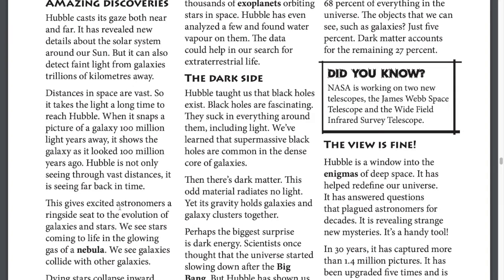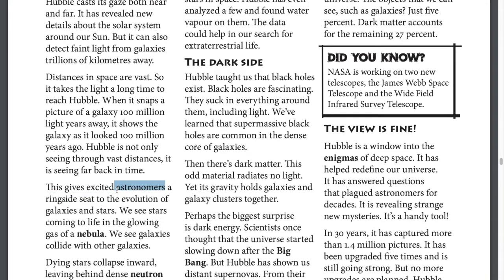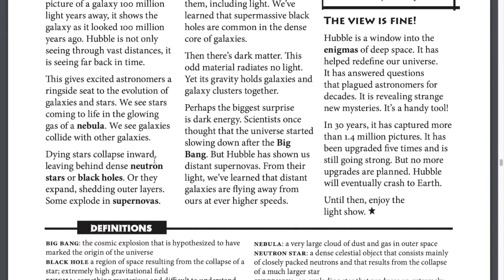This gives excited astronomers, that's people who like exploring stars from Earth, a ringside seat to the evolution of galaxies and stars. We see stars coming to life in the glowing gas of a nebula. We see galaxies collide with other galaxies. Dying stars collapse inward, leaving behind dense neutron stars or black holes. We were talking about black holes this year, and they've discovered even more of them. One that's closer to Earth than the biggest one that they've found so far.